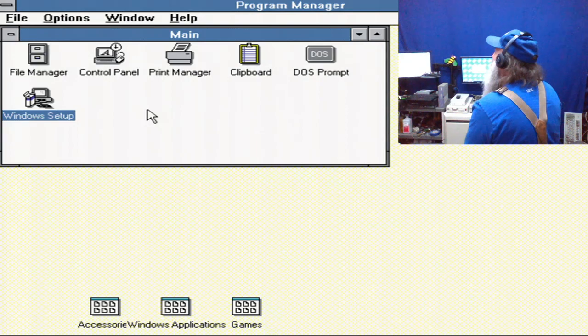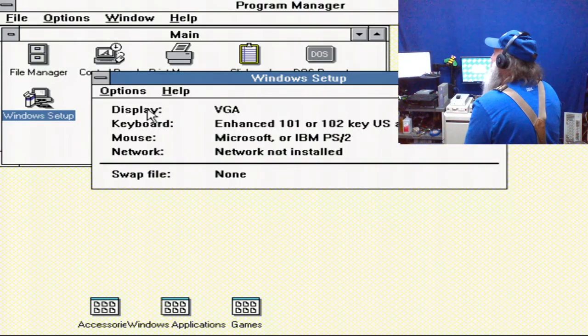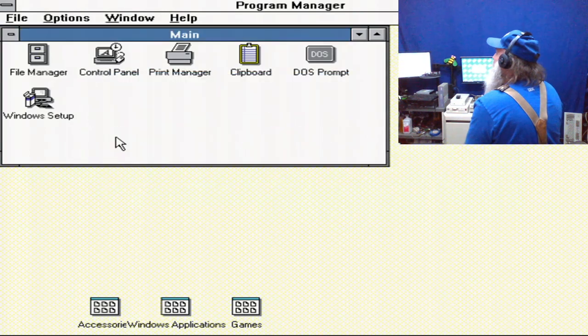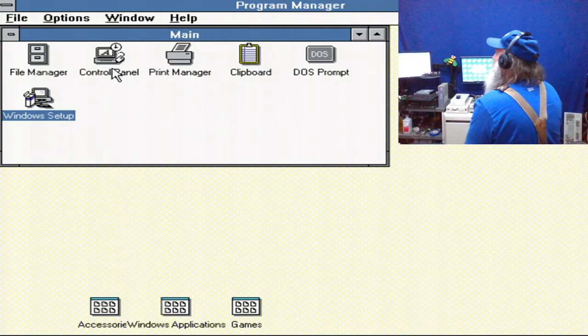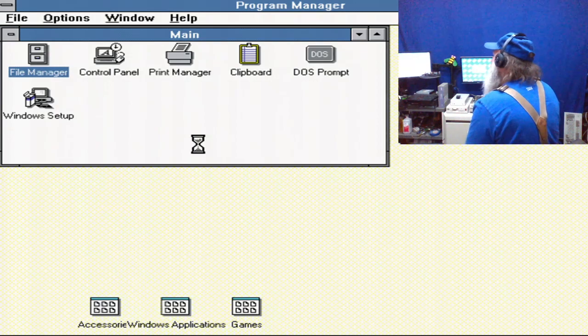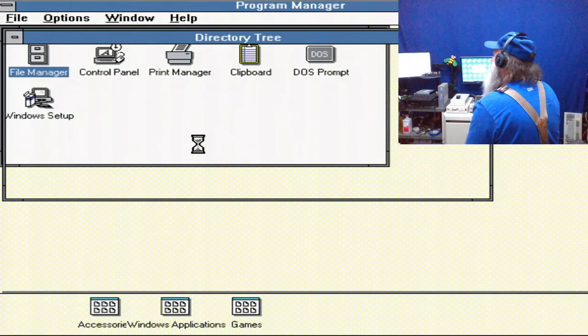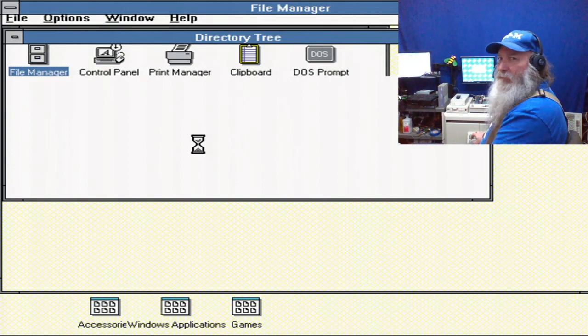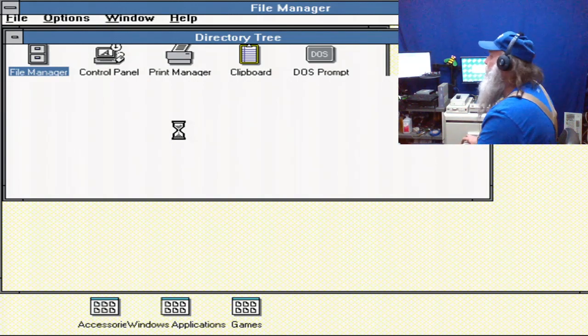We can see how quick, or rather how slow, it gives it as display, and then the keyboard and mouse there. But it's kind of interesting to see. There's our file manager. And you can see it takes a little bit of time to go through and do this stuff.